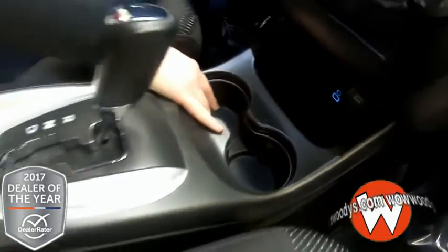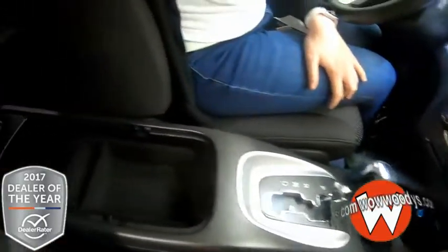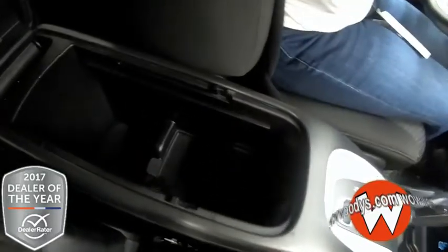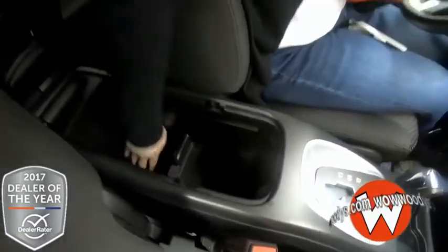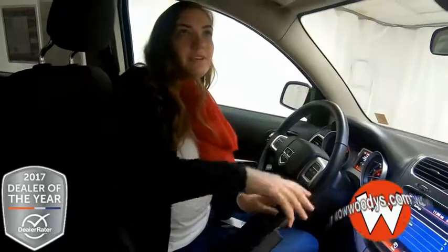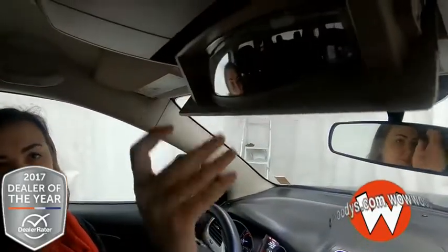Tons of room with your two cup holders right there. And then inside your center console, you do have a tray that can come out, and you have more room down below with a 12-volt right there and tons of space. And looking right there, you have your mirror so you can see behind your seat and keep track of all your kids in the back. So let's go look at those second and third rows.